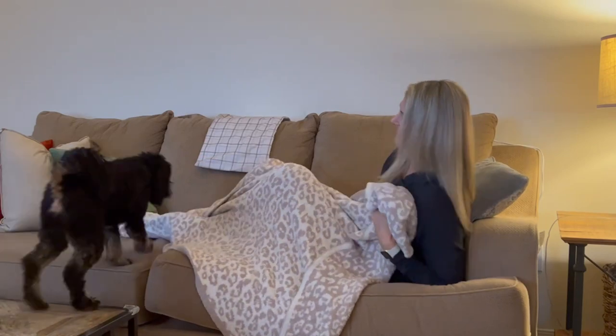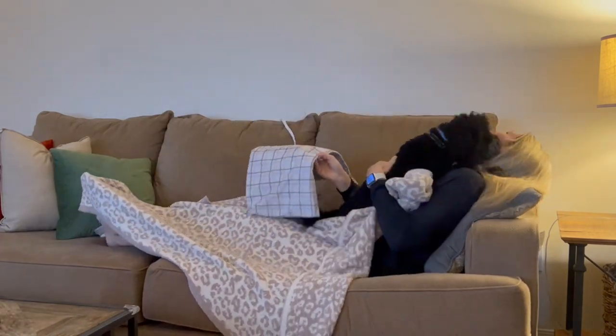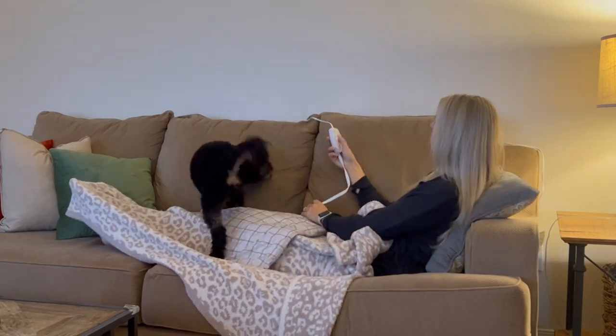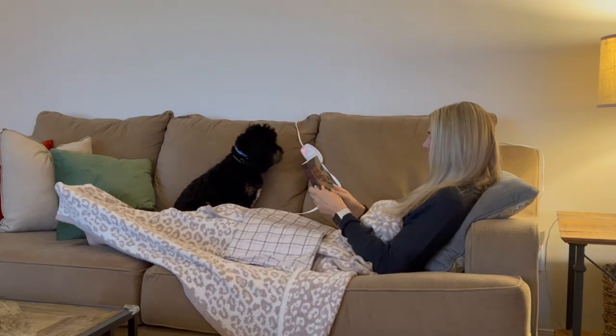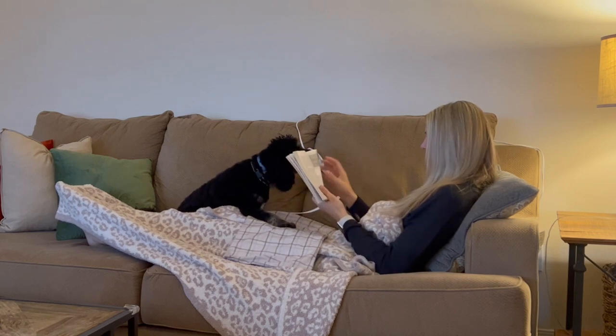Our dinner was great. Now it's the end of the night and time to curl up and relax. I just love to find one of my favorite blankets and my heating pad. I love using this thing because you can move the heat around and it doesn't overwhelm you. You don't get too hot.